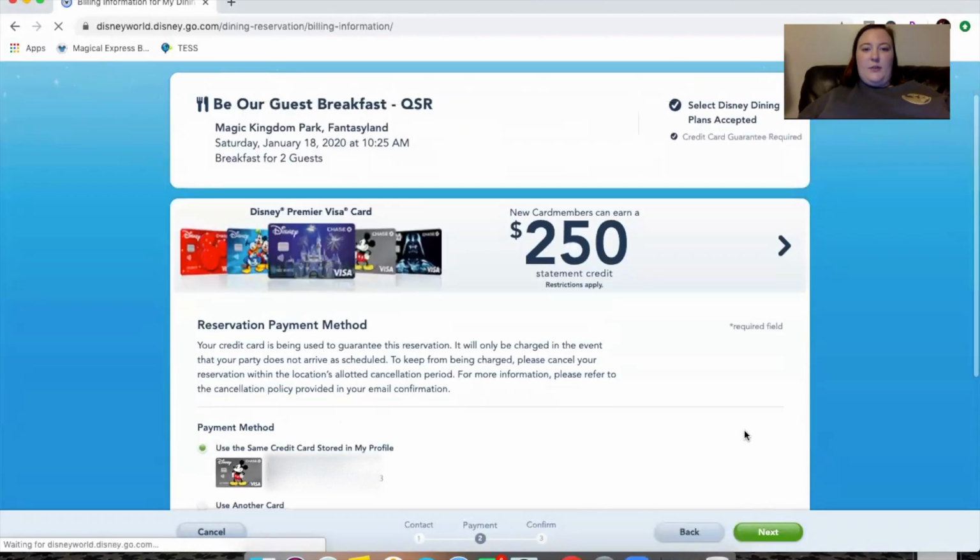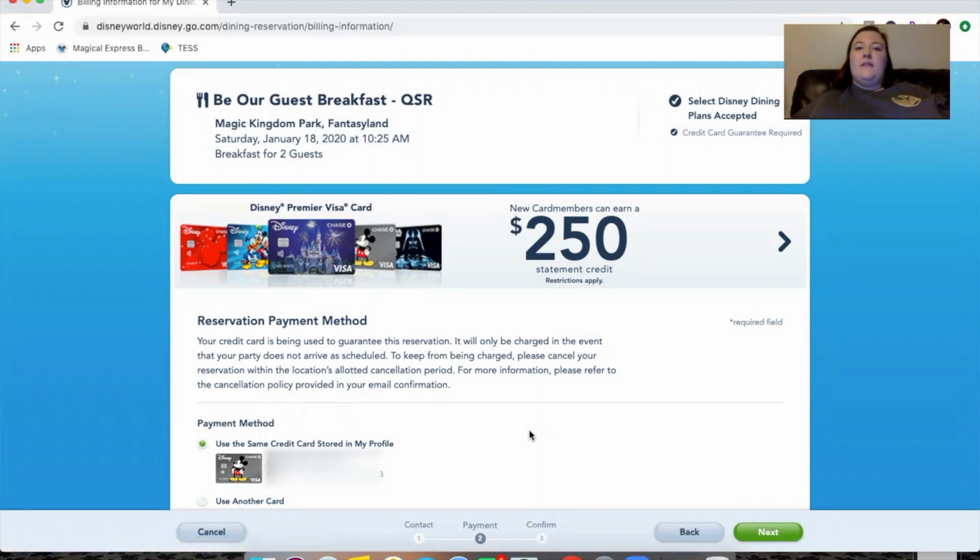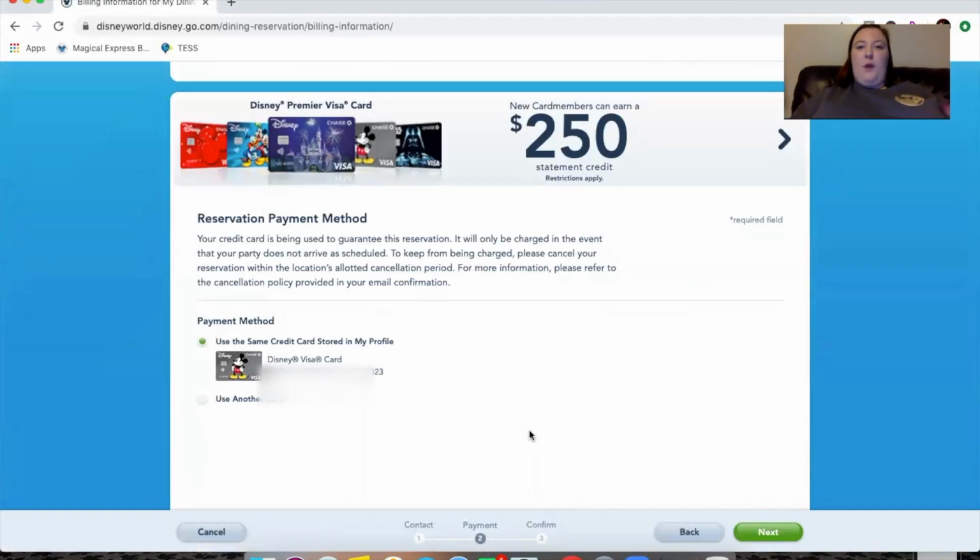And it's going to bring you to a payment method. Now, this card is not going to be charged unless it is a particular reservation, like at a certain restaurant, like a dining show or a dinner show, which will charge you immediately, Cinderella's Royal Table, for example. It will tell you if you are going to be charged, and it will tell you how much.